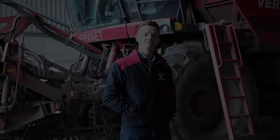Well, we've been out with you boys the last couple of days. We've been out having a look at these big Vervaet machines. Tell us a bit about exactly what you guys do.